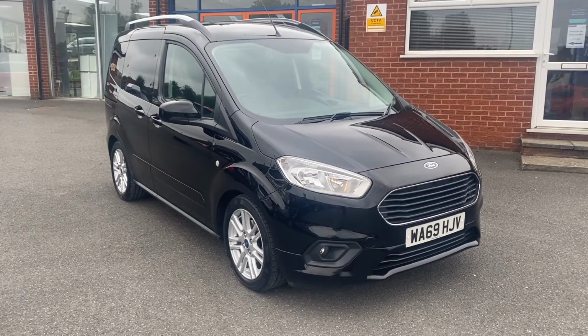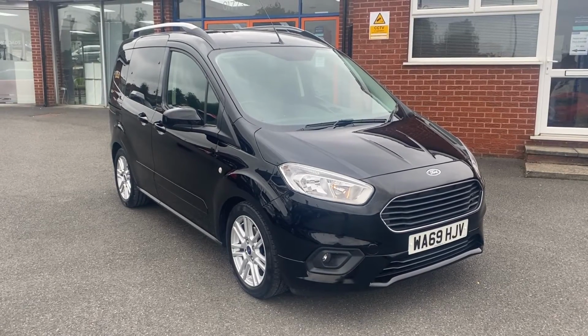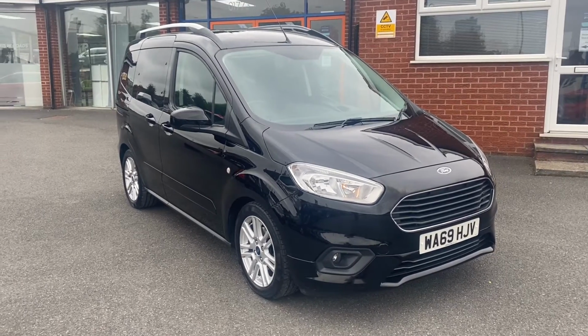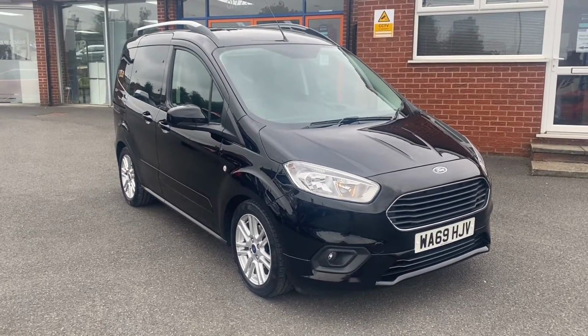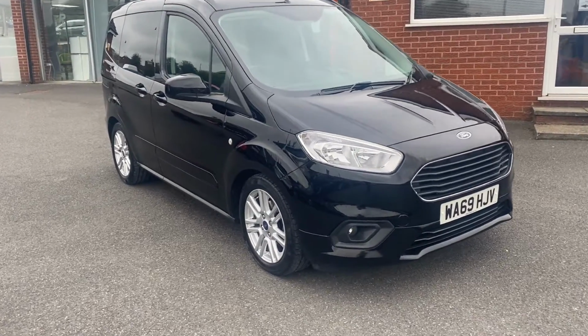Rhodes Car Superstore. Today is going to be a quick video looking at the exterior and the interior of this Ford Tourneo Titanium that we have in stock. This particular model that we have here comes with upgraded premium agate black colour paintwork, and it also comes with the upgraded heated front seats.